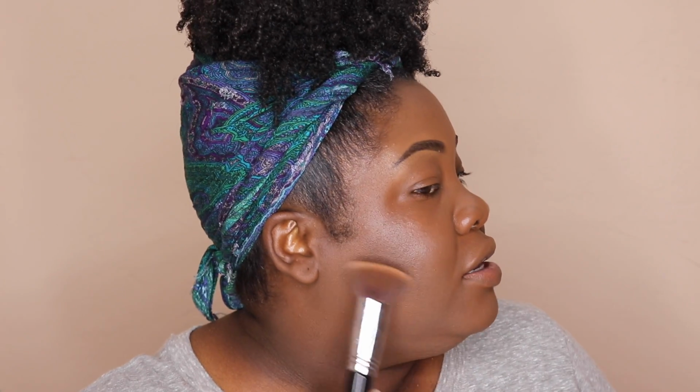It doesn't seem to be cakey at all because I did put a little bit more of my hand to hit underneath the chin just to see what kind of coverage I would get, and a little bit up in this area. And I didn't notice any flaking or any buildup so far. How are we on the color? Do you guys like the color that you're seeing? I think I like it.